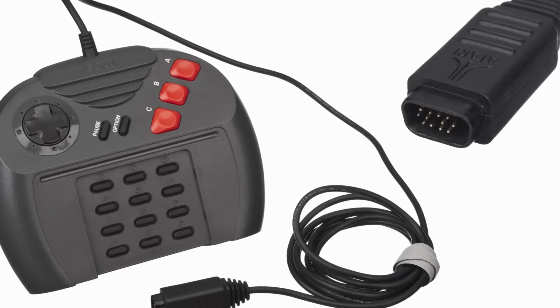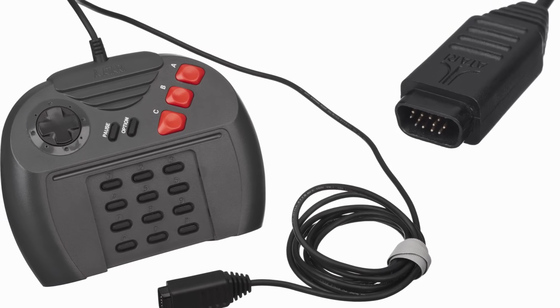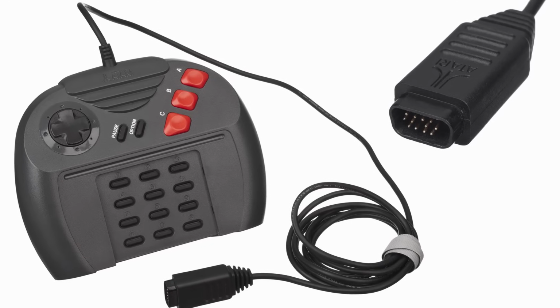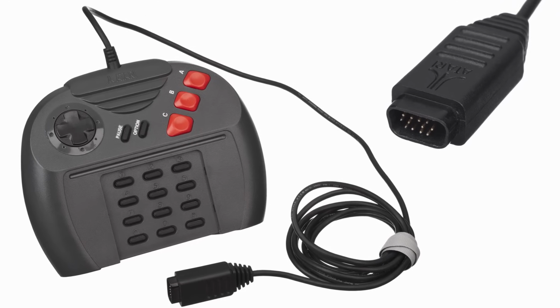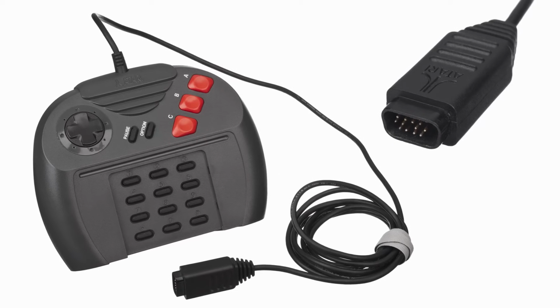The shape itself was kind of okay, I guess, but the gimmicky keypad may have seemed like a good idea on paper, but in reality it has soft rubbery buttons that are kind of hard to press during fast gameplay. This is one of my least favorite first-party controllers for any system ever made.